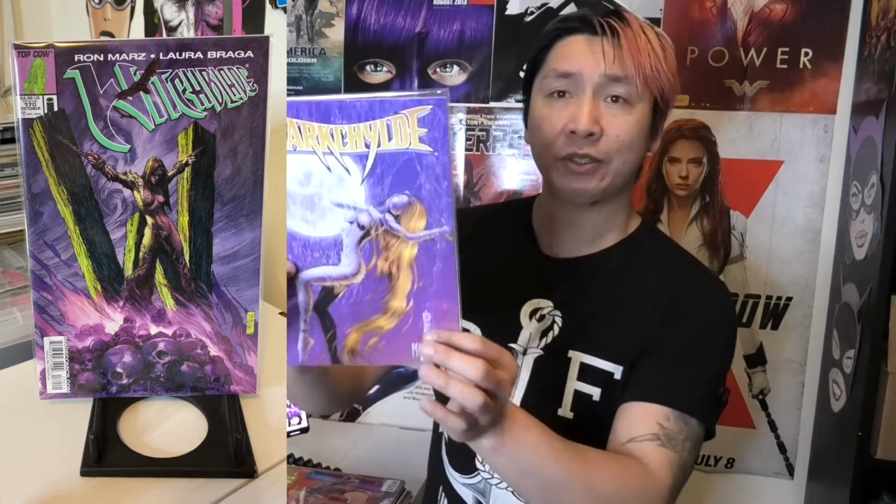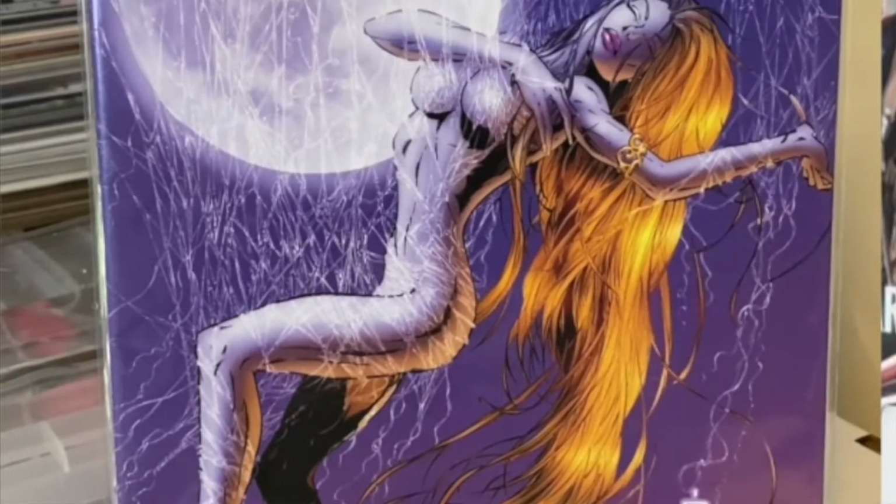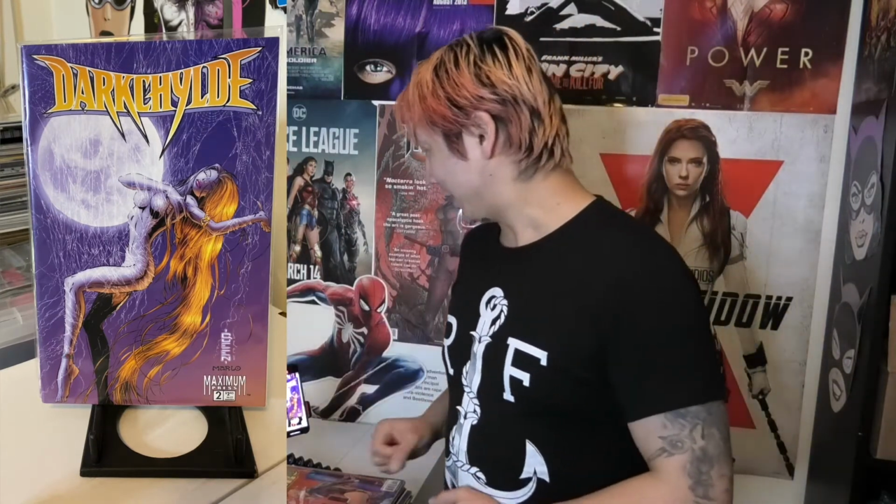The next one is another lesser known book, I think. It's Darkchild. I saw this for fairly cheap. I don't know, do you count that as a Bondage cover? She's kind of tied up in the webbing, so I count that as a Bondage cover. I don't know about you guys, but I thought that was a pretty cool one to pick up as well.